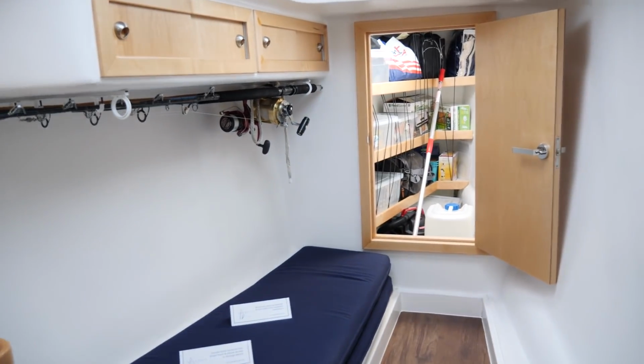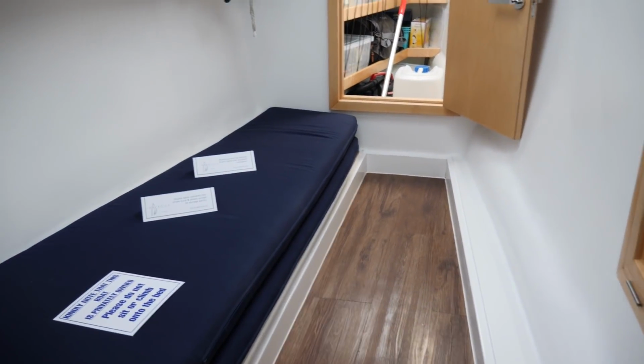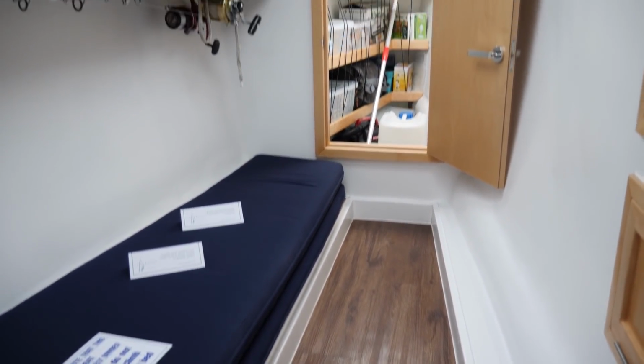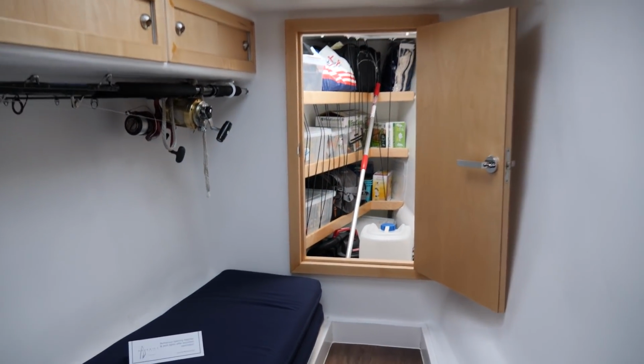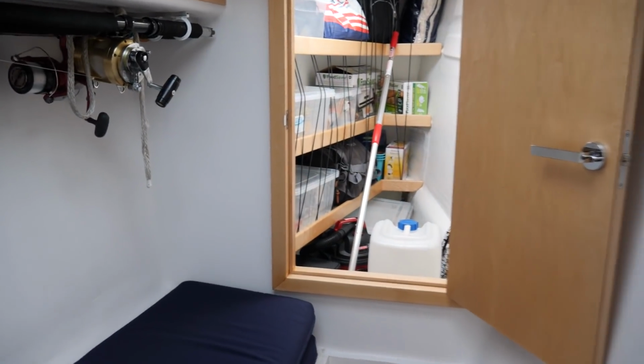Like storage, and if you need it to be an extra berth, it's an extra berth, but you would definitely have this be like a workroom. Yeah, I mean, look at that. And then that's all storage. So nice. Wow, this is great. So I'm walking in this area.